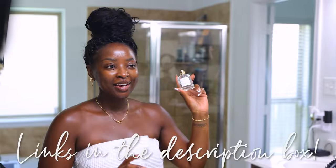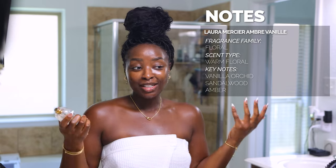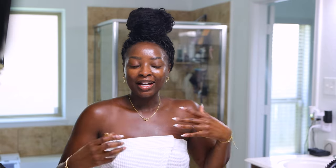This is what it is. I went and got it. I have this in the serum body cream as well. It's Laura Mercier. This is Amber Vanille Eau de Parfum. Love this. So let's just put this on top of the other scent. You see, I layer based on how I feel, what I think it's gonna come out like, and usually it comes out great. So it just is what it is.